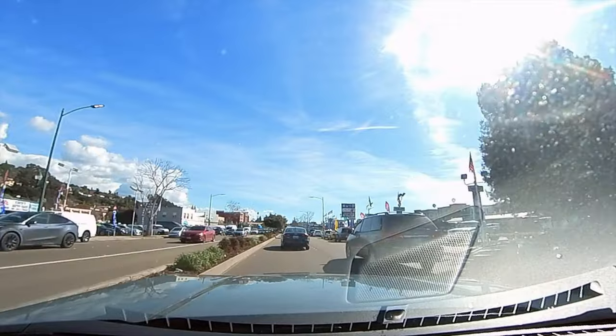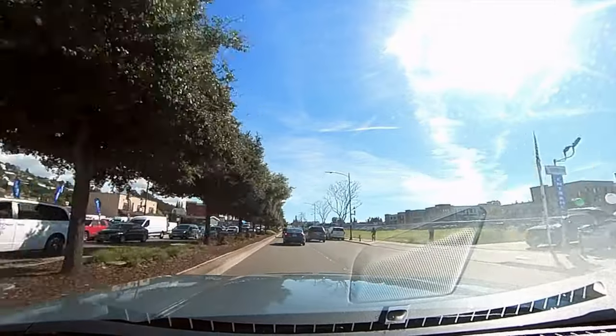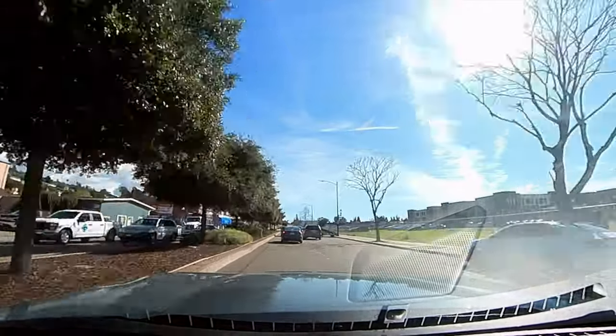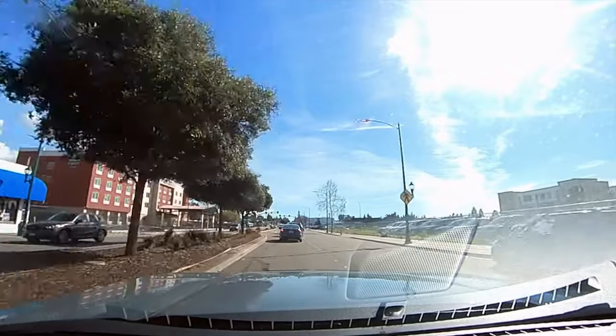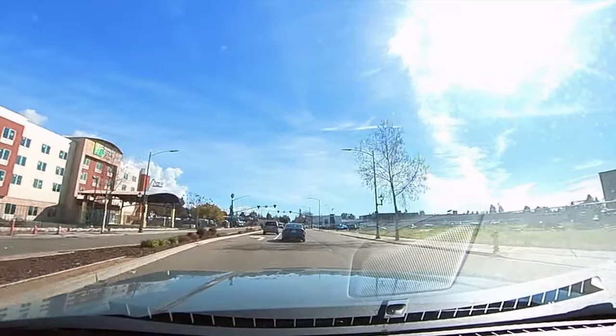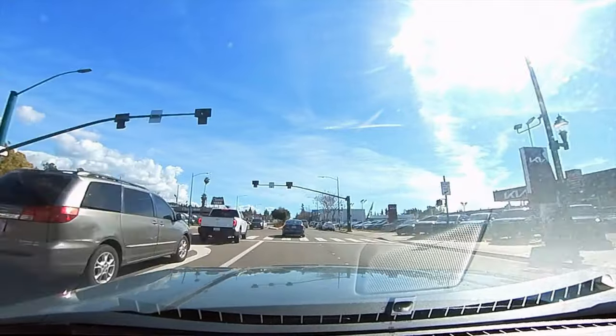But yeah, let's see what we get into. We got a little speed racer here. Minivan, and they're trying to jump over here, which doesn't really make that much sense, but people acting stupid is always very easy to find, I'll say.